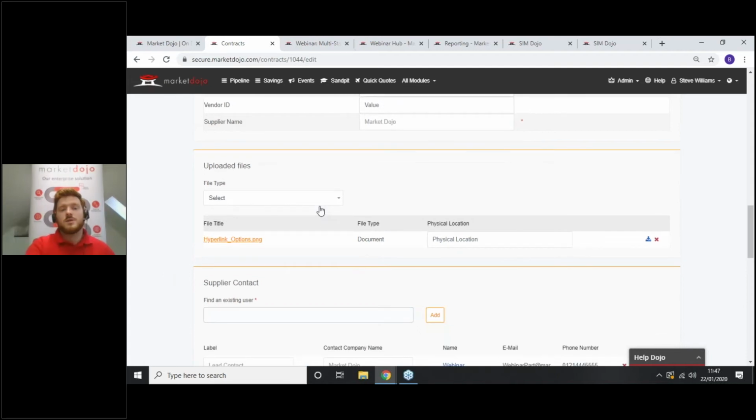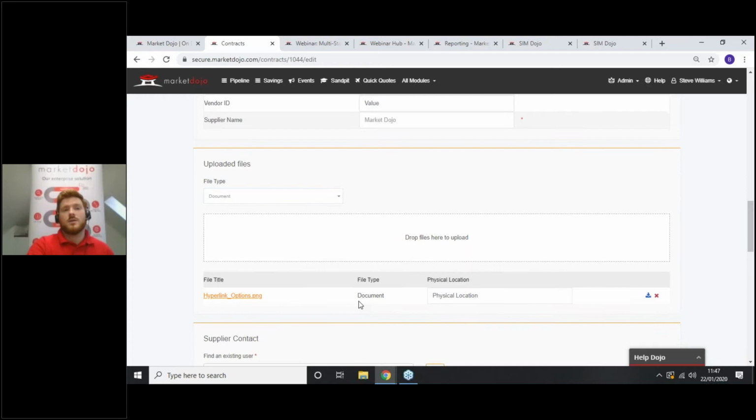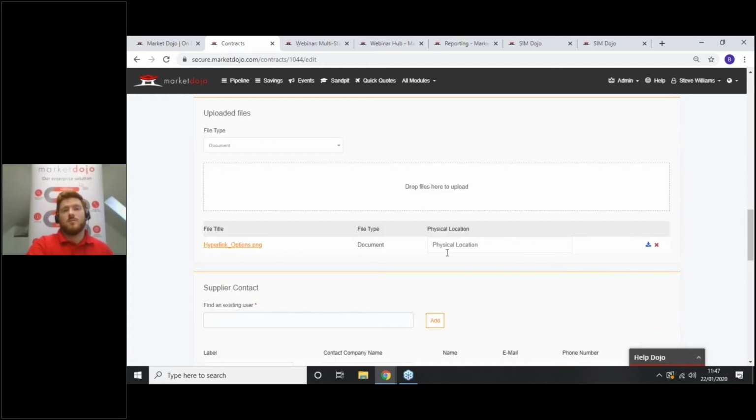I can upload files. You can see the different file types you have here: documents, is it the contract itself, the master contract, various different types, or just a generic other supporting document. And I can upload this here, download it from here. And you can also fill in where that file is physically located should you wish.